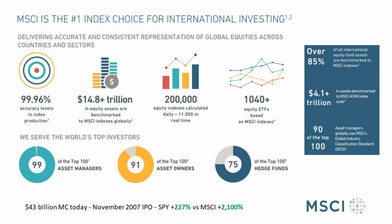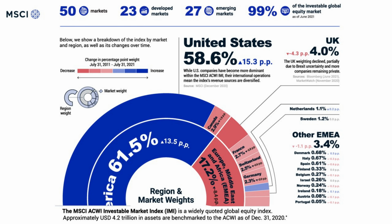They're the largest and most predominant provider of international indices. The accuracy levels of their indices in production are somewhere around 99.96%. My teams supported these indices along with other tools. Close to $14 trillion in money is benchmarked to their indices globally. They calculate somewhere around 200,000 indices, and they're pretty much used by everybody. The approach that MSCI takes to global equities is quite interesting and intuitive.